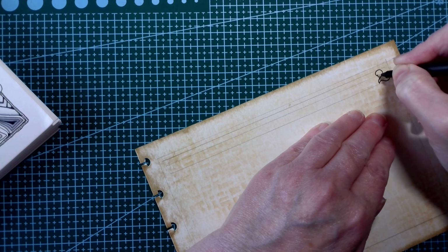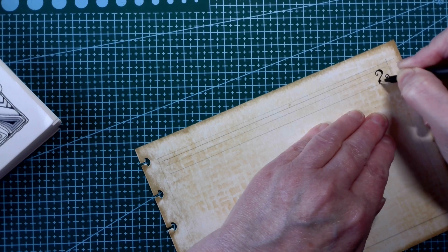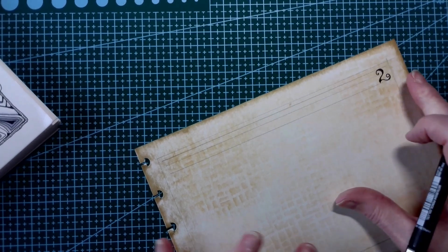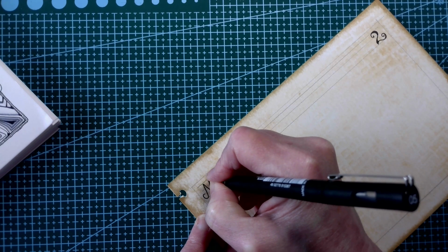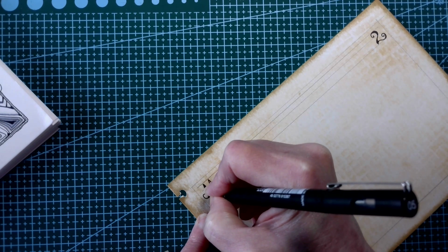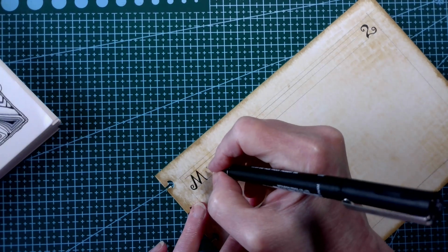There's a fancy schmancy one, isn't it? So I'm just going to add some fancy schmancy shading there. Excuse me as I move myself back so I can sort of put myself down. And then it's going to be MaryShel. So again, I'm going to add some fancy schmancy shading.